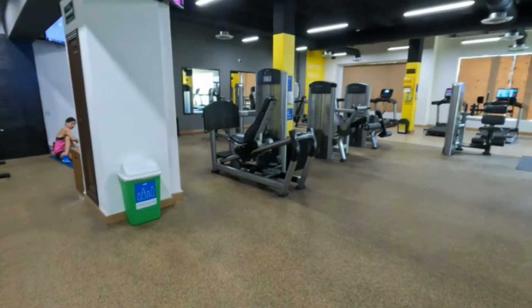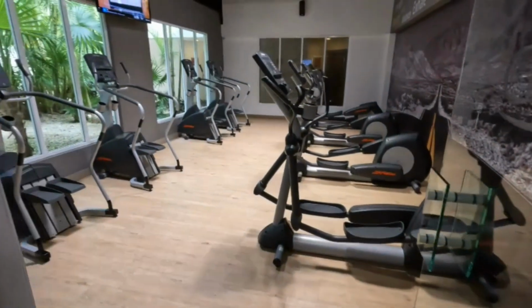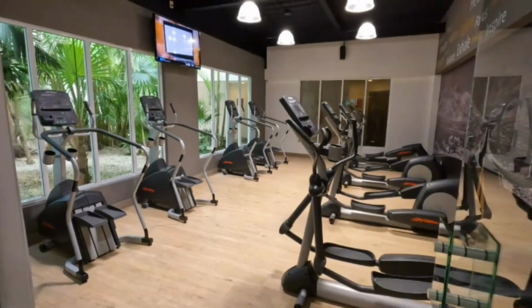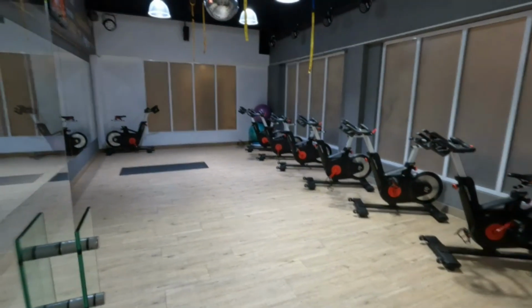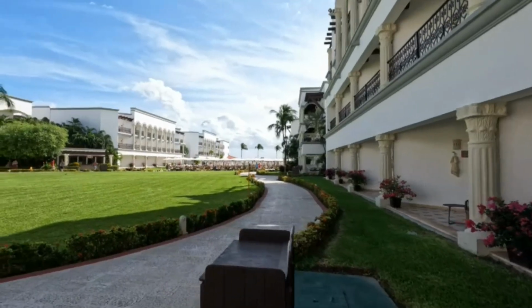The fitness center is included. It has everything you need, free weights, some weight machines, ellipticals, stair steppers, treadmills. They also offer group classes that are included both here at the studio and out in the pool.